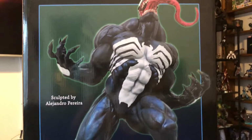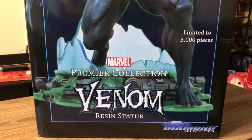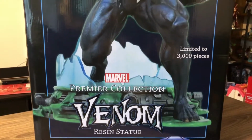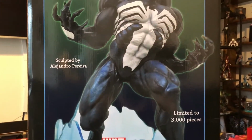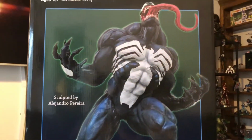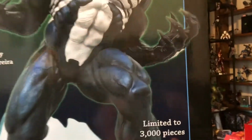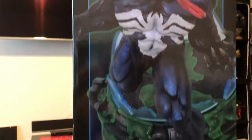Here we go. I'm the Funko Cop. 1041. And here he is. This is one massive box. It's the Marvel Premier Collection Venom Risen Statue by Diamond Select Toys. Limited to 3,000 pieces. Sculpted by Alejandro Pereira. It's a cool, cool box. Here's the adjacent side of it. The front view of the statue.